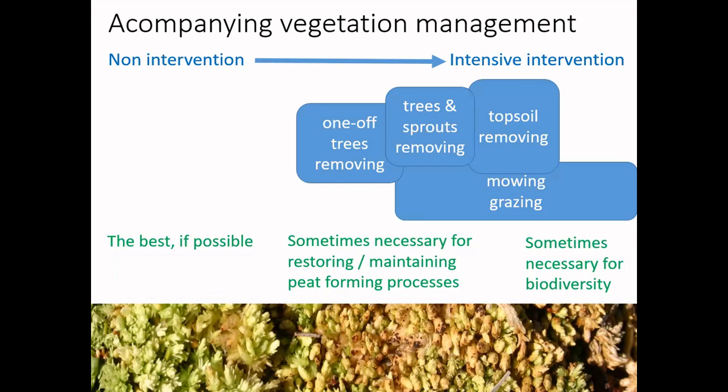In some projects, the restoration is one intervention, only the rewetting, and we let vegetation develop spontaneously. It is, of course, the best solution if possible, and if there is no related, for example, biodiversity interest in a specific kind of vegetation. But in many peat bog restoration projects, some kinds of vegetation management intervention are implemented in parallel to the rewetting. Sometimes it is one-off tree removal.